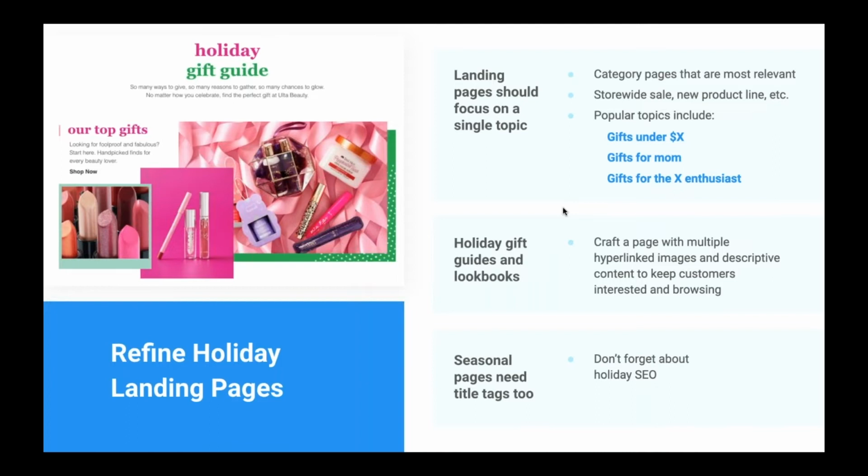So gifts for the golf enthusiast, or gifts under 50, things like that. Another example of this would be a gift guide or a lookbook. Gift guides and lookbooks provide context around certain products. This example here is from Ulta Beauty, a popular beauty brand that often creates special gift guides for their email campaigns. They often have different looks that shoppers can use to imagine the possibilities, right? People want to make sure that when they're buying a product, they can imagine how they're able to use it, or they can look as good as the model using it, or something like that.